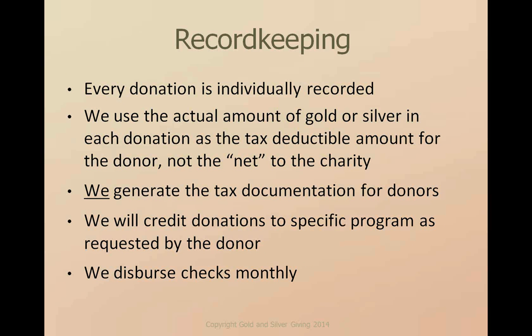Record keeping, another area that we wanted to make sure we had down when we first started the organization. Donations are individually recorded, so if you send something in, this is specific to you as an individual, and has to be for the receipts that we give for the tax side. We talked about using the actual amount of the gold or silver in the donation, not the net to the charity. So the individual gets that 100%, not that 70%. We do generate the tax documentation.